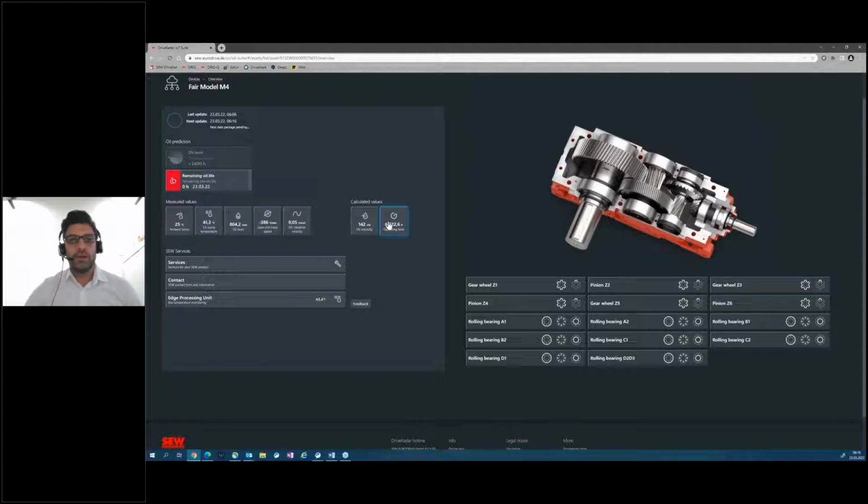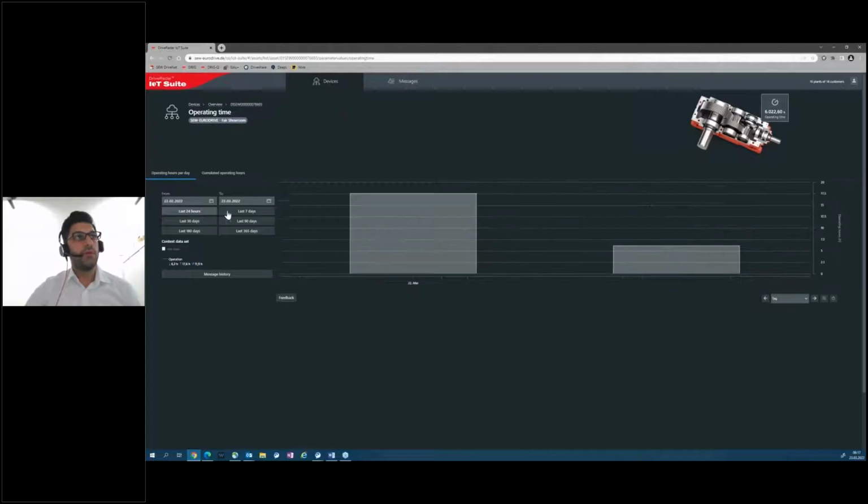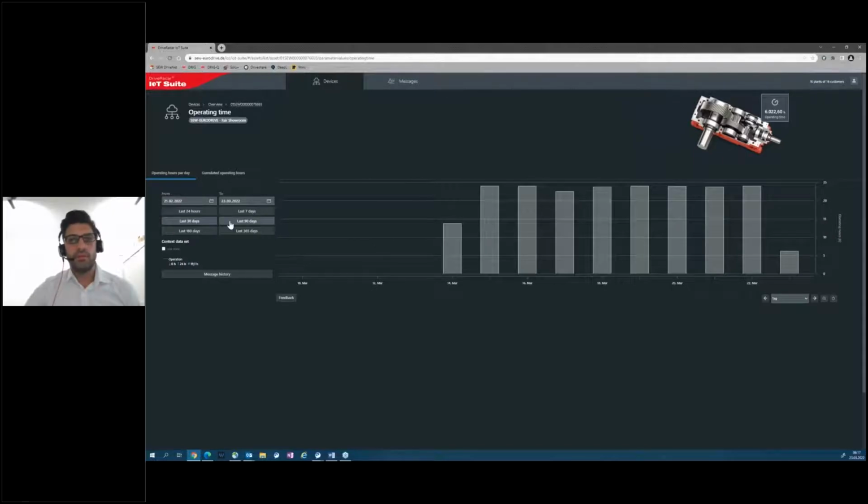Coming back to the operating hours, there the limit value is the planned operation time. Let's start with that. Here the time is counted in which the gear has rotated per day. In principle, in the detail area, you can visualize the measured values over adjustable time intervals. This allows you to either check the current values, for example, for the last 24 hours or last 7 days, or set a larger time interval to see trends over a longer period of time.